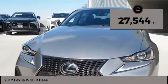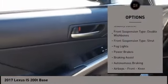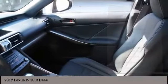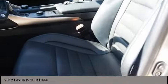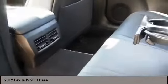Here are some of this vehicle's great options: power windows with safety reverse, traction control, stability control, front suspension type, double wishbones, front suspension type, strut, fog lights, power brakes, braking assist, autonomous braking, airbags, front knee. This beauty will make even your house keys jealous. Drive it today.